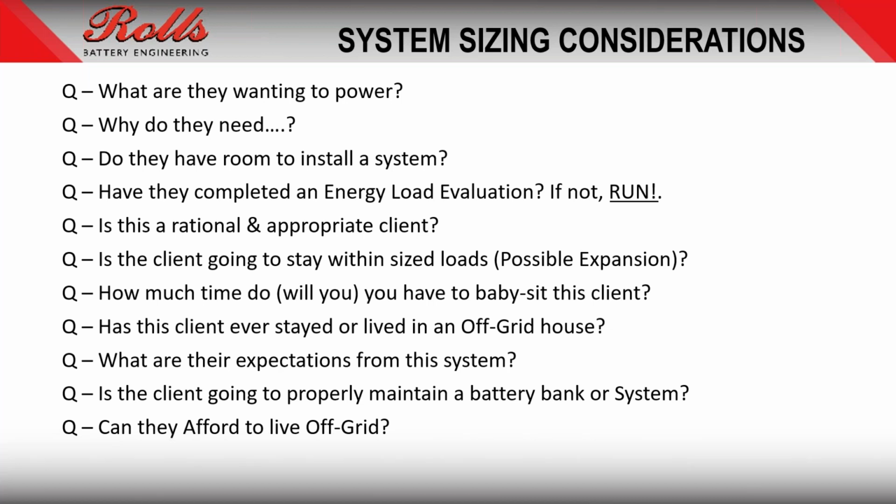Is the client going to stay within size loads? If they look like they're building their home and they haven't quite decided what their loads are going to be, it would be a good idea to upsize the system to cover your design factors. It's always a good idea to make the customer sign off on the load evaluation form, to make sure they understand that if they pull more current, it's going to make the system effectively smaller.